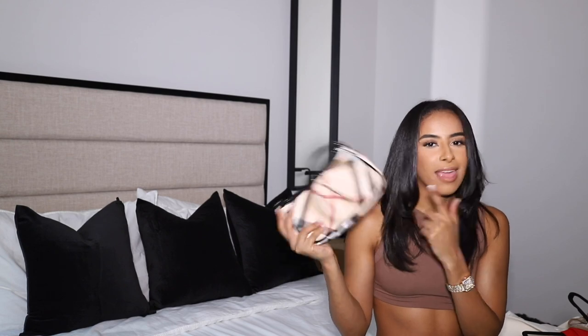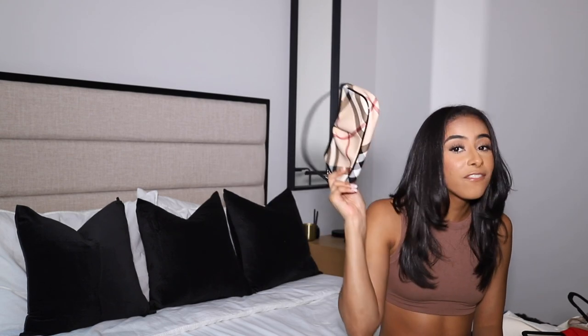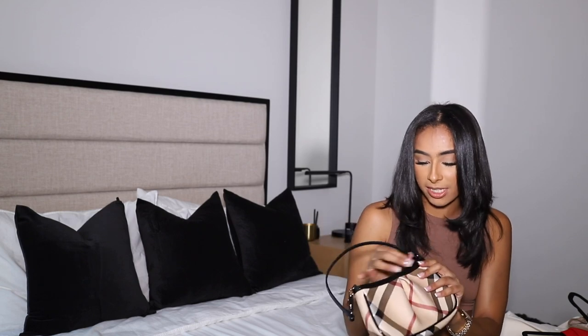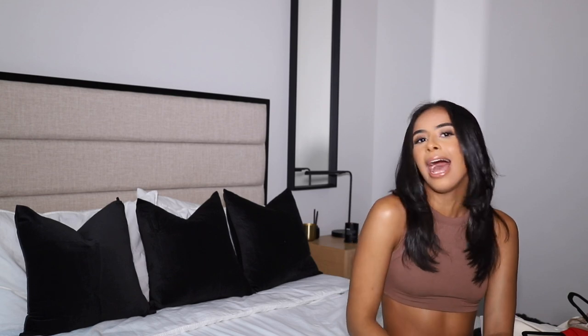Now, not everything is actually secondhand. This was brand new. And y'all, guess how much I paid for this? Guess how much? I only paid $250. $250 for a brand new Burberry shoulder bag. And it's really spacious, very nice quality. Everything is real, everything is authentic. So let me just throw that out there. But I was looking at this bag on Depop and that was like $500. I was like, I'm not.